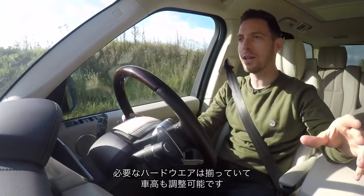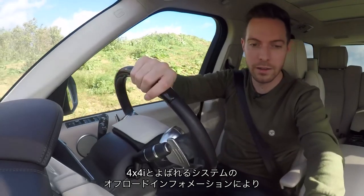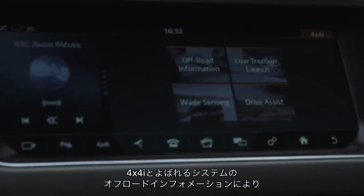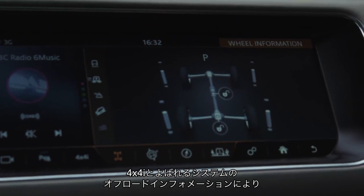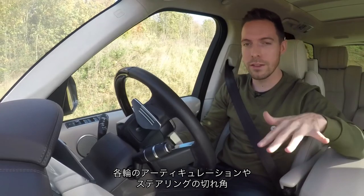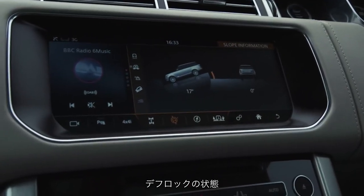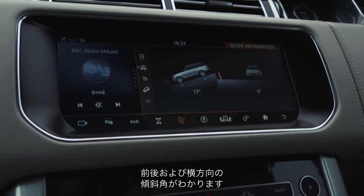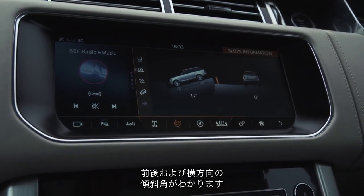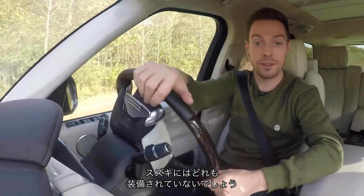It's got all the hardware, adjustable ride height, in this 4x4 I function, and then in off-road information it shows me all sorts. I can have a look at wheel information: it shows the wheel articulation, it shows steering angle, it shows which diffs are locked. And in slope information, I can have a look at the incline and at how the car's tilted over. That's really clever stuff. I'm pretty sure that Suzuki doesn't have any of this stuff.